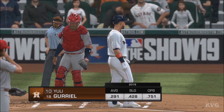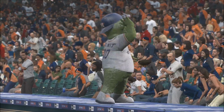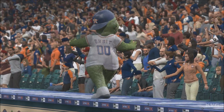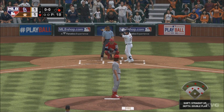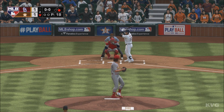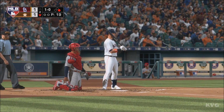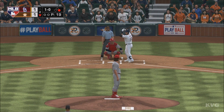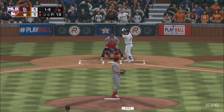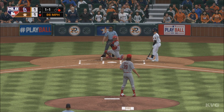Now the Cuban import, Yuli Gurriel. The winning run is at first base. First pitch of the at-bat on its way. And a good fastball there, but this just misses the zone for ball one. From the stretch. And that's right there, and we're even at one.